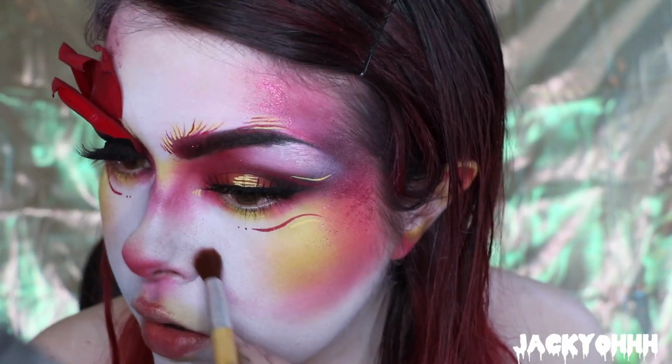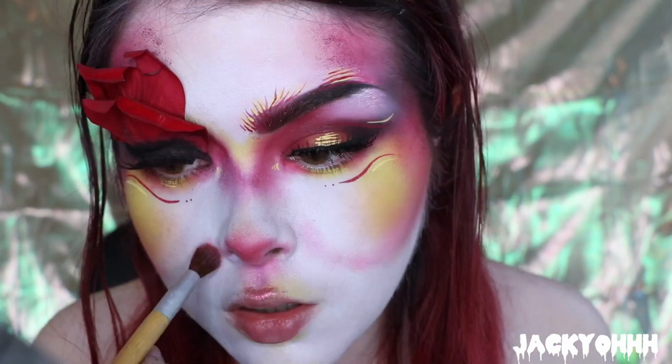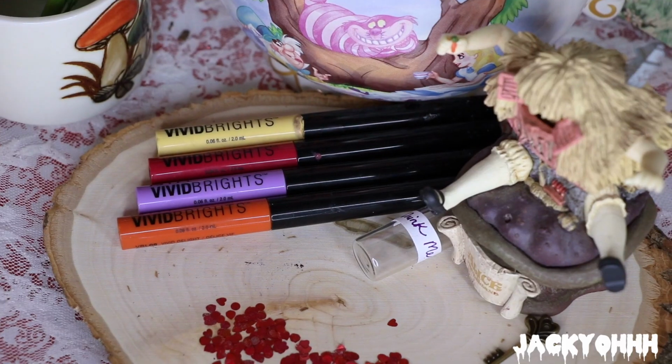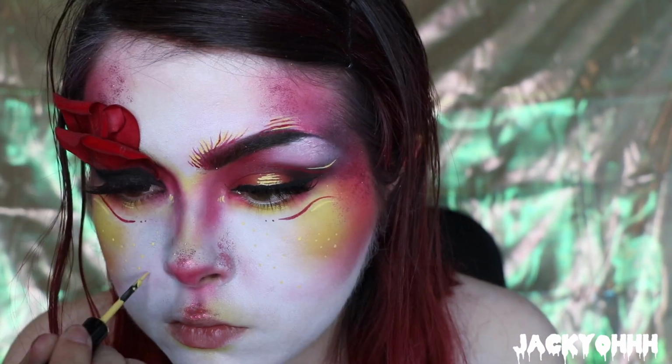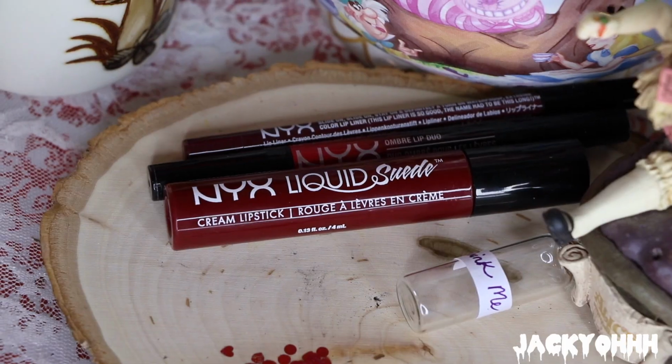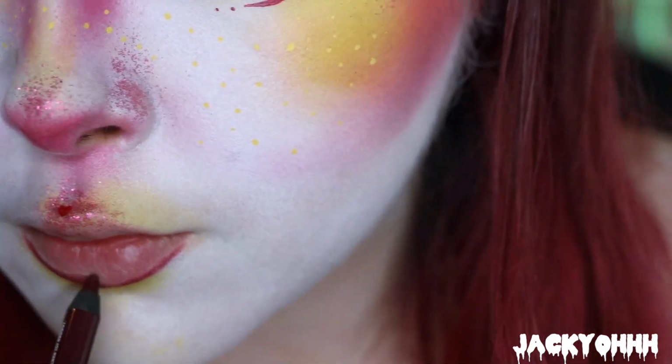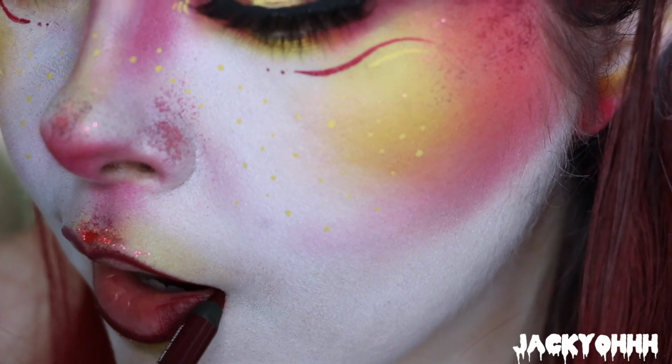Then I took my black eyeshadow, the Primal Colors one, and I put that on top of my lid just to blend the rose petals better into my eyelid. And then I over-contoured my cheekbones going on to near my nose with my red Primal Colors shadow and put some of that Vivid Halo all over my face as little freckly things.